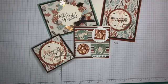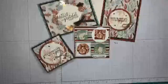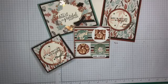Sometimes if someone sends me a message. Judy wants to know what clue 3 was. Okay, we'll go back to clue 3 was just to fold your card base on the score line. So this time I ask you to use a light colored card base, and there is a reason behind that. So at this point we're just folding our card base on the score line and then adhering the designer series paper.